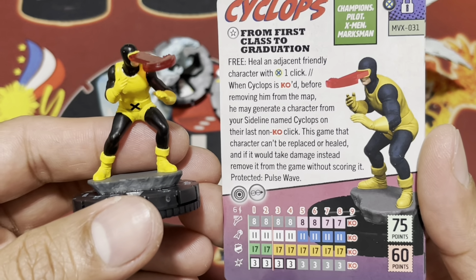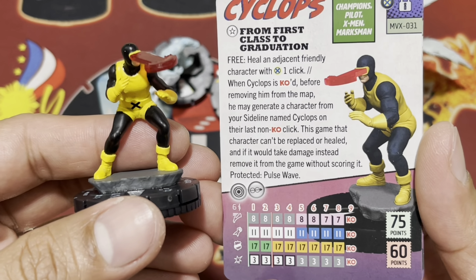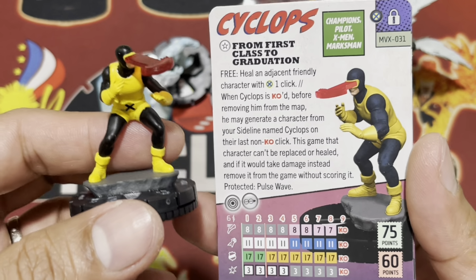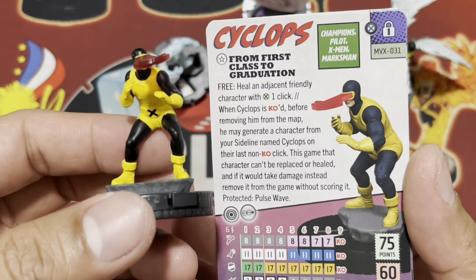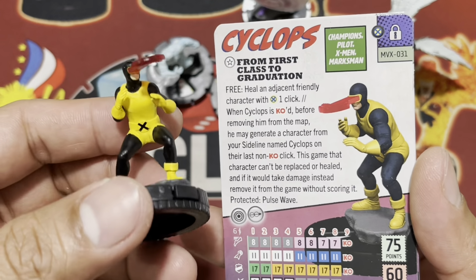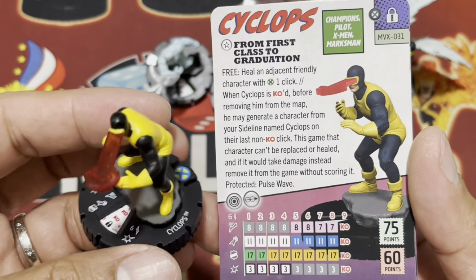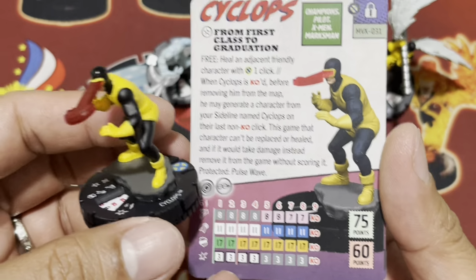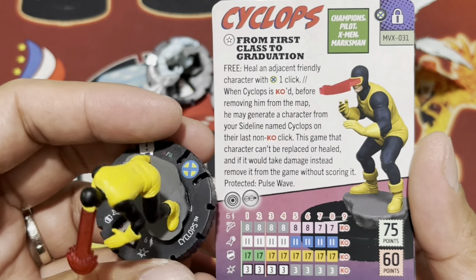This game, that character can't be placed or healed, and if it will take damage, instead remove it from the game without scoring it. So protected pulse wave. So meaning when he's KO'd, he gets to bring in another Cyclops of lower points, and for free. So that's really helpful because most of the time X-Men figures don't have that much longevity.